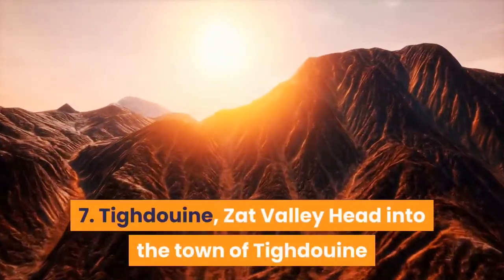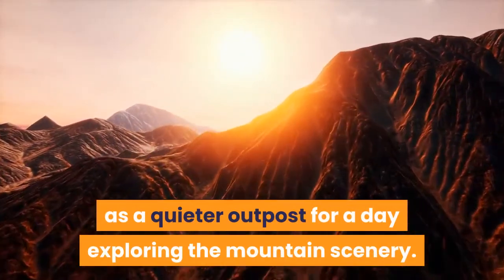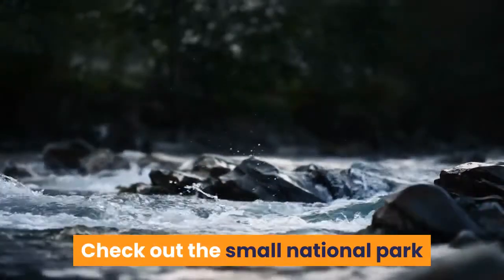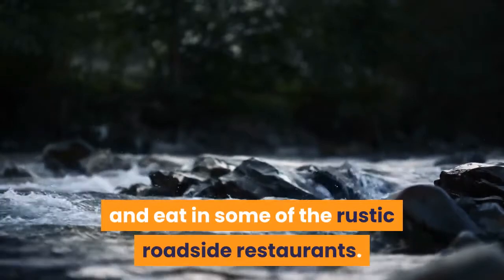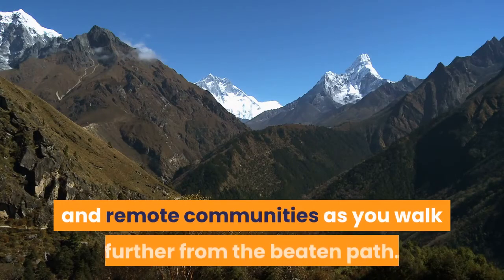7. Tideween. Zat Valley. Head into the town of Tideween as a quieter outpost for a day exploring the mountain scenery. Check out the small national park and eat in some of the rustic roadside restaurants. See the lush Zat Valley, crystal streams and remote communities as you walk further from the beaten path.